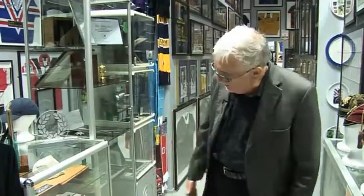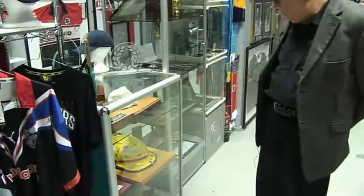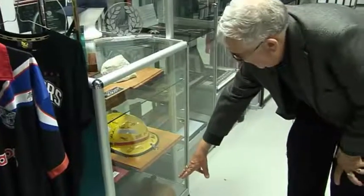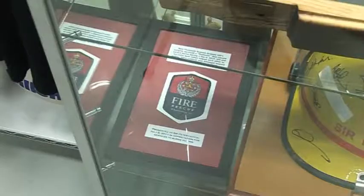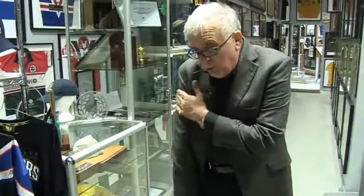A couple of special cabinets here. This cabinet, that helmet, was presented to me by the Christchurch Fire Boys. They wanted to show their appreciation for what I'd done for them. This one down here, I was patron of Wing 259 at the Royal New Zealand Police College. They gave me that. This is from a fireman, Graham Hill, who nearly got burnt alive, actually. He gave me the shirt off his back. It's the fire service badge he wore on his arm.